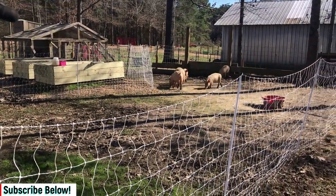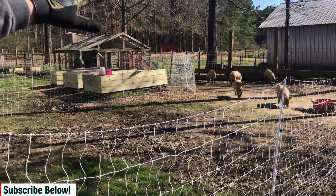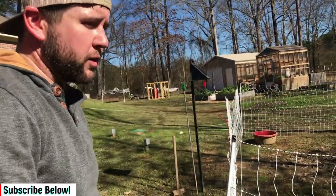Again, remember, all that in front is just going to be tilled up, and we're going to try to plant some zinnias or some sunflowers and really just make it just for the bees. But all this right here will all be the new garden for next year.